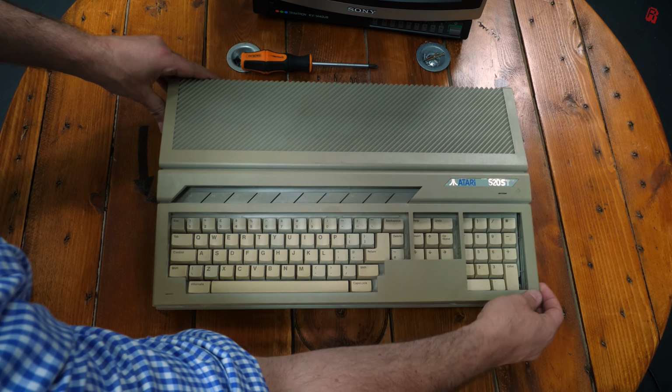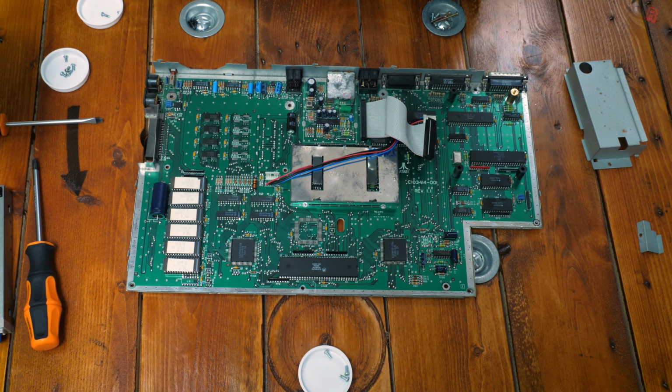And that opens up to reveal the system board under that shielding. So what I suggest we do now, Mark, is if you want to take a look at the repairs on the disk drive, I'll get clued up on what's in here and we'll come back for a tour of the components when I know what I'm talking about, and we'll see how you get on with those repairs. Okay, that sounds good.